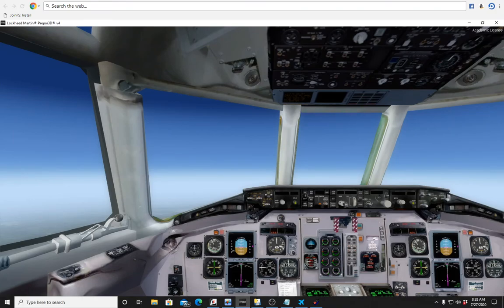This round I ended up getting no STAR, no SID, but I ended up getting the transition. So at least, because I still want some kind of pattern, the transition still gives you a little bit of a pattern to go by.